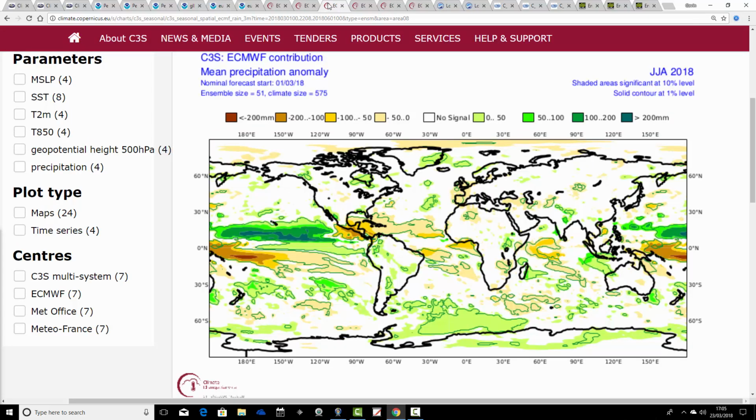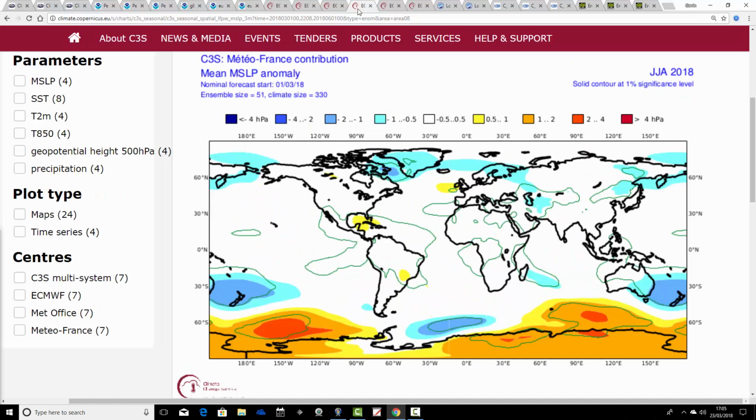And then in terms of a precipitation anomaly from the ECMWF seasonal model, again, if anything, it's a weak signal, but maybe a little bit on the drier side. So no clear signal, I don't think. I think that's the message from this first update so far anyway. There's no really clear signal from these long-range models for the summer.